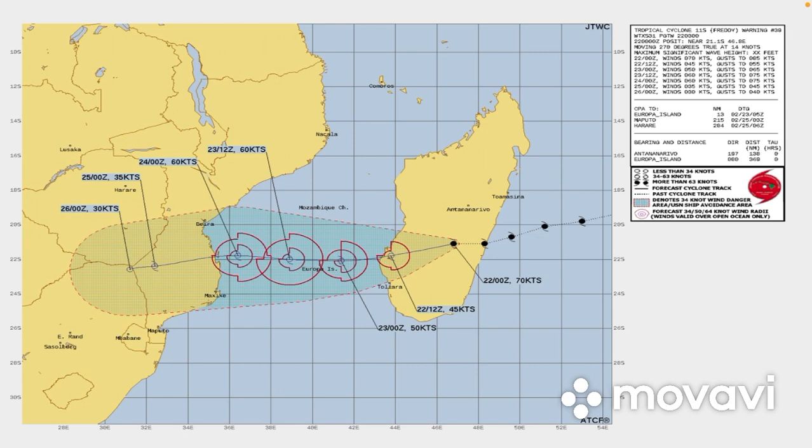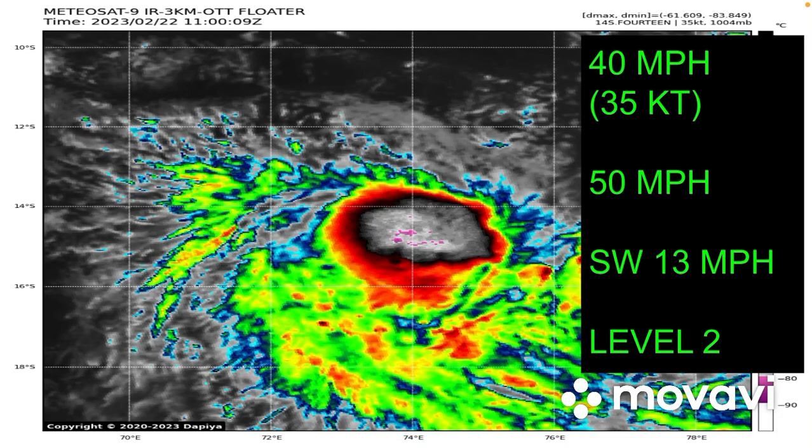Of course, it did make landfall as a category 3 along the coast of Madagascar. It was a category 3 landfall according to the JTWC, and I believe Meteo France also went with a category 3 landfall as well.